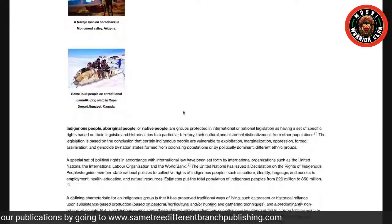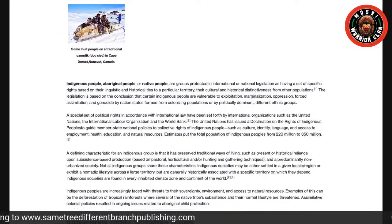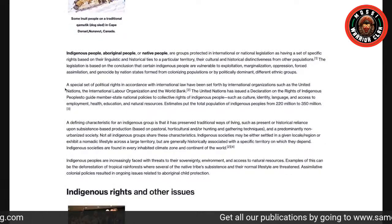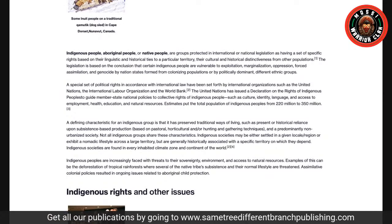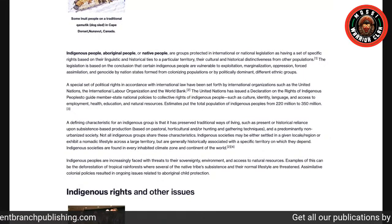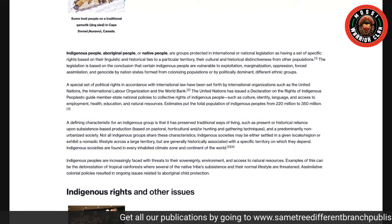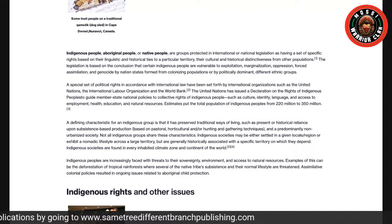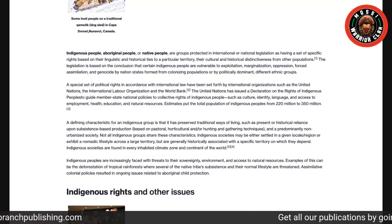It says indigenous people, Aboriginal people, or native people are groups protected in the international and national legislation as having a set of specific rights, beliefs, and linguistic and historical ties to a particular territory, their cultural and historical distinctiveness from other populations. The legislation is based on the conclusion that certain indigenous peoples are vulnerable to exploitation, marginalization, oppression, forced assimilation, and genocide by the nation states formed from colonizing populations or by politically dominant different ethnic groups.